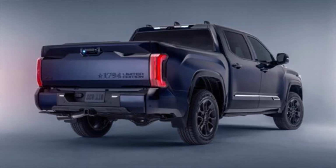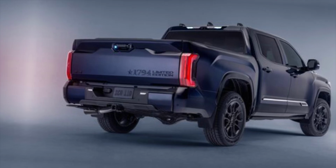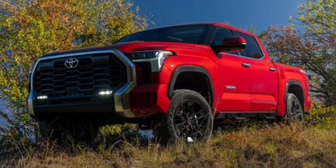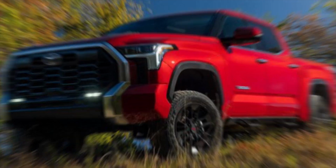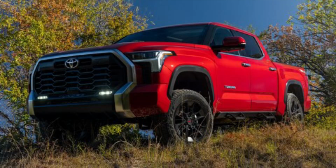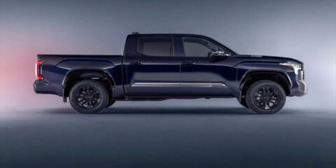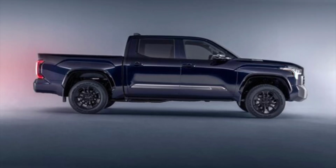Multi-Terrain Select lets you customize your driving experience for sand, mud, or rocks, while the Panoramic View Monitor gives you a virtual bird's-eye view of your surroundings, so you can say goodbye to scraped bumpers and hello to conquering any obstacle. The 2024 Toyota Tundra is more than just a truck, it's a statement.